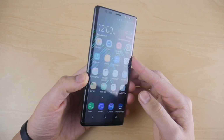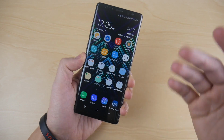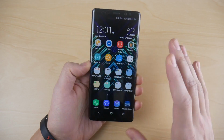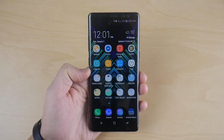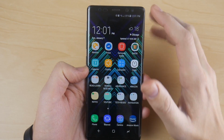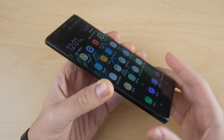Now, in terms of the front, I always thought it was a little bit sharp in the corners. I do wish for the next Note to be just slightly more curved, but I don't know if that's going to happen because that's what the S series, you could say, is for. But I do like the S8 and S8 Plus better when it comes to the top part. It's just more ergonomic in the hand than the Note 8.